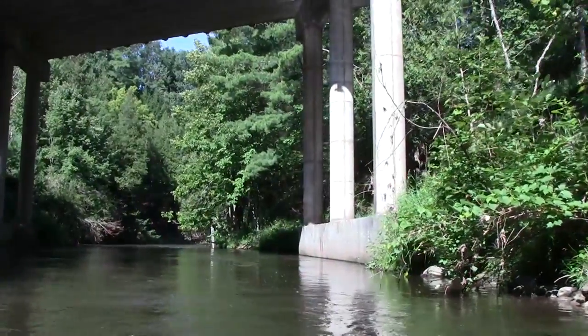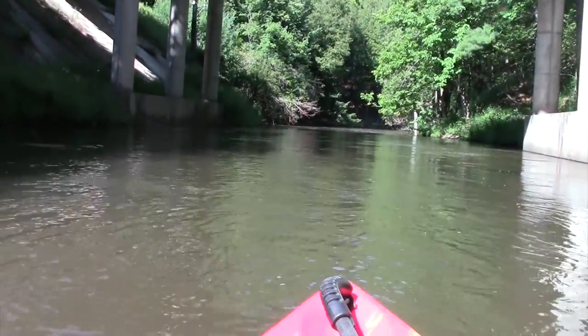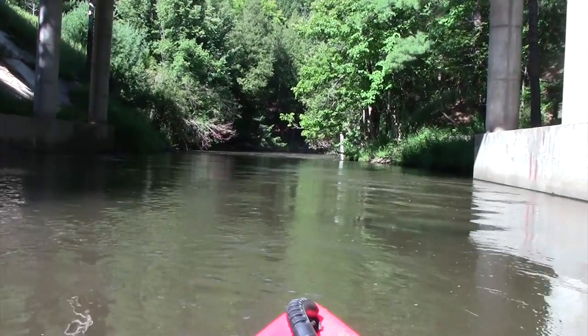My wife says from a women's perspective, this is a great place to go to the bathroom because it's so sandy. There aren't any weeds you have to crawl through once you get out of your kayak. So to all you ladies, there you go.